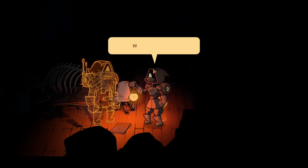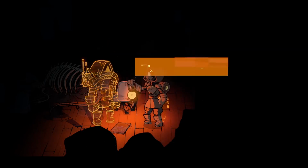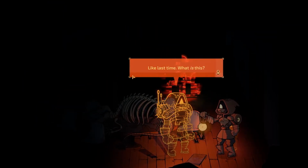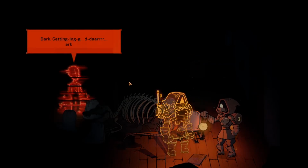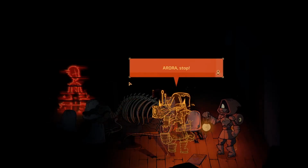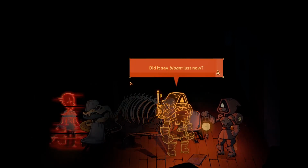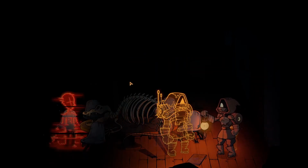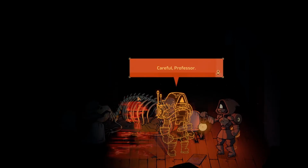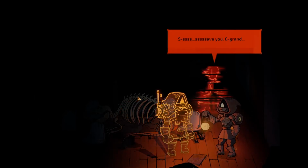So how did the skeleton get here? We may never know. Overflow exception. Reactivating archaeograph. Aurora? Professor, I'm having difficulty. Body. Like last time. What is this? Aurora, can you stop it? Dark. Getting dark. Drink. Vulnerable. Aurora, stop. Gray skies. Pressure. Bloom. Did it say bloom just now? It did. Very curious. Growing old. Old, saying. Eat. Eat up. Careful, Professor. We don't know what the thing can do. Oh God, what is it? Save you, Grandmother.